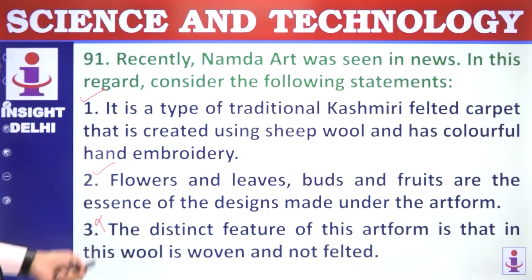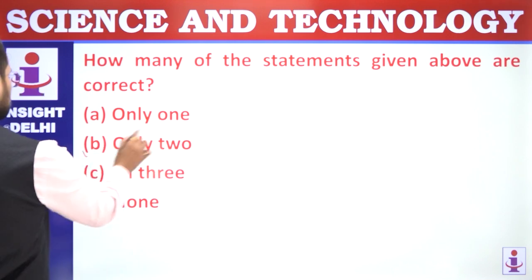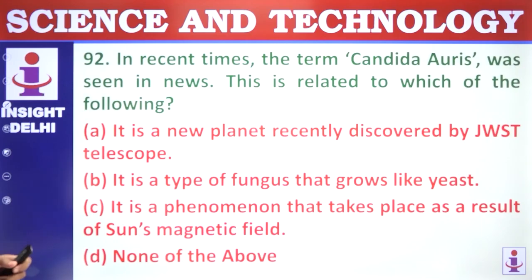So first two are correct, third is incorrect. How many statements are correct? Two are correct, and that's why answer is B, only two. 91, answer is B.